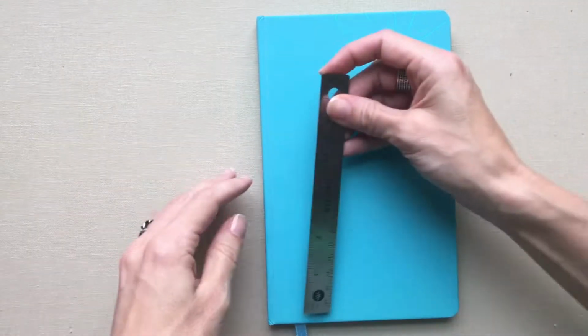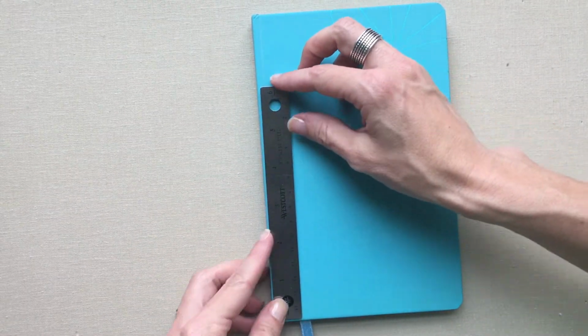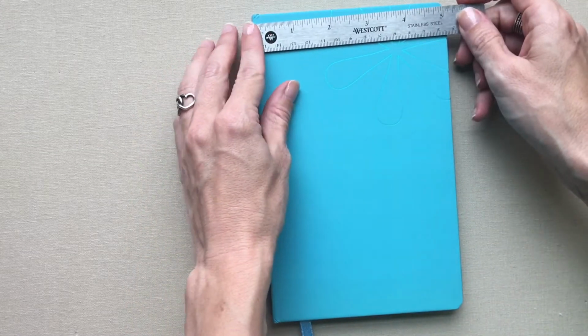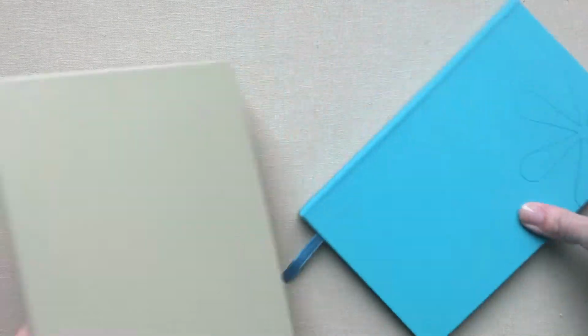Let me check that. Let's see. Yeah, 6, 7, 8. Yep, it's 5 by 8. And it is smaller than an A5 size, if you're wondering.